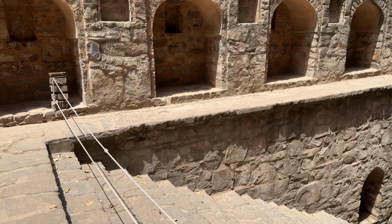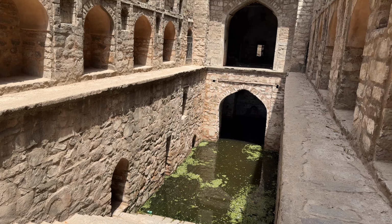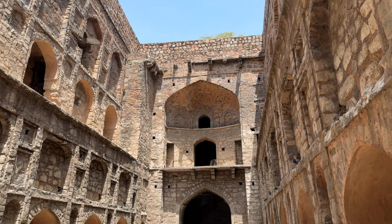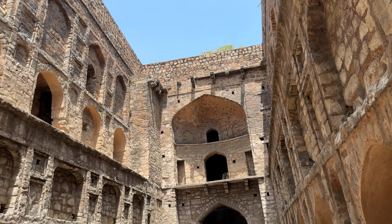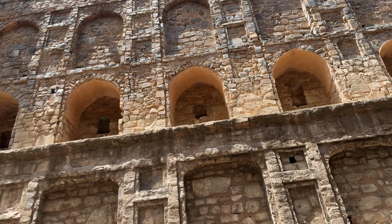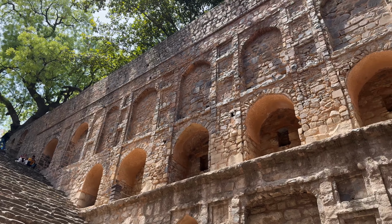And they have it blocked off to keep people out of the water. You can see those arches, those like lotus bud doorways, and then it has like a little dome. It's kind of the Persian influence to a lot of this from this era. Oh, but it's quite cool. What a fantastic way to do this.